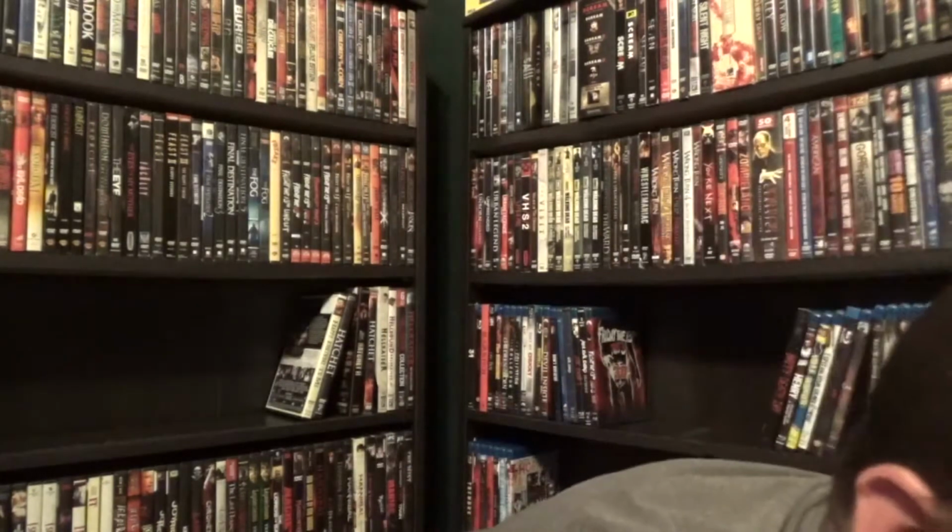Yeah, these are the Blu-rays, guys. These are the Blu-rays. Holy shit. It's getting a little ridiculous, don't you think? Getting a little ridiculous. Someone should do something about this.